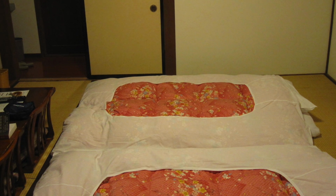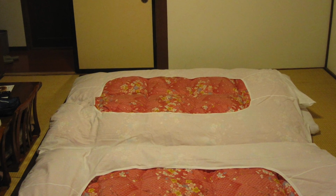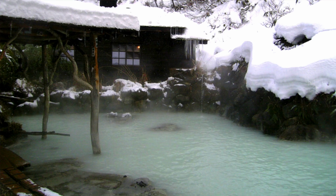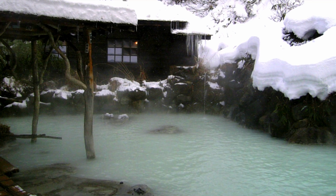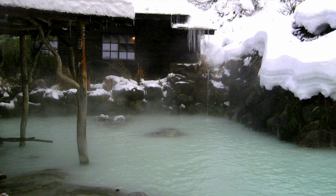One other little surprise for foreigners is that you and your partner will not be sharing a bed. Instead, you each will have your own comfy futon setup. One reason I like this is that the onsens are typically open all night, and sometimes it's nice to go for a relaxing little soak in the middle of the night and not have to worry about waking your partner.